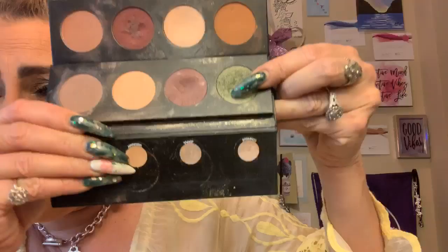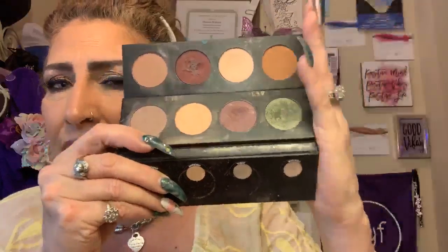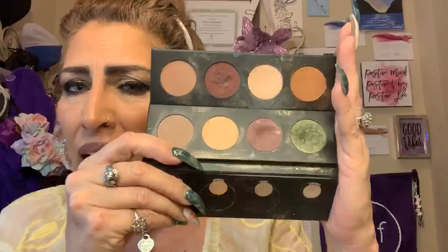So if you don't want to go with fall colors, you don't have to. You can go with pinks and purples and blues, but you're getting an anniversary edition quad palette, which runs $52. And then you're getting the anniversary edition Epic Mascara, the regular Epic. And that is what I got on my eyes right now. I prefer the regular Epic over the 4D. I don't like the thick clumpiness of a 4D. That's just me. I like it when it's brand new, but after a while, I'm not a big fan of it.